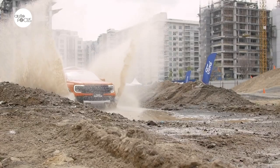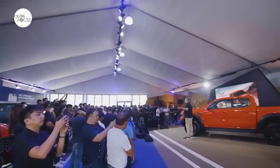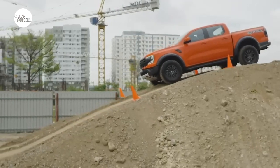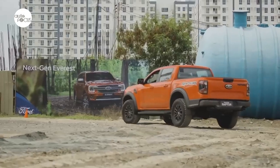Thrilled to be here today at the launch of the next generation Ranger Raptor. And really, today just kicks off the first of our sixth annual Ford Island Conquest event at Arca South. So for any customer that wants to come out, you can not only experience the next generation Raptor, but you can also experience our Ranger Wildtrak, Everest Titanium Plus, as well as the all-new Ford Territory.